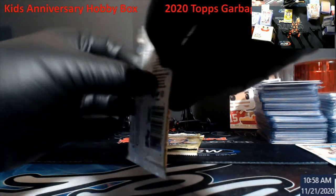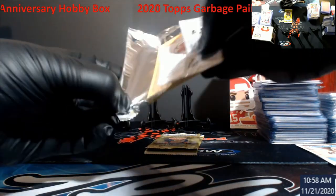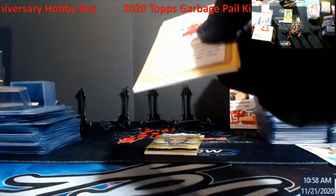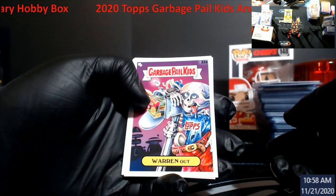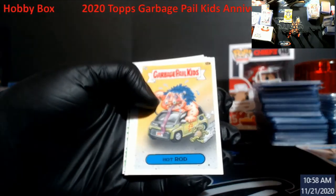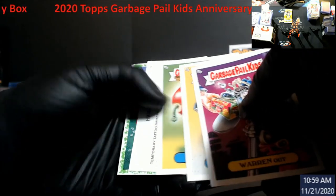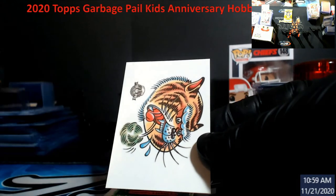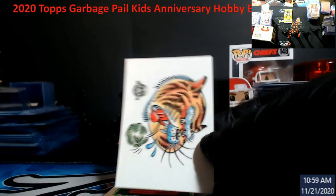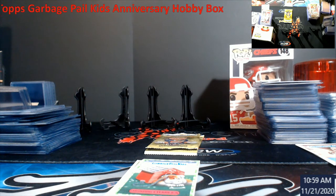Three packs left. I'm going to skim through here real quick to make sure there's nothing that says SP on it that I could have missed. Worn Out Hot Rod, Apple Corey, Tattoo of a Kitty Kitty. Probably shouldn't say, I think it's a hairball. Oh, yeah, it's the hairball. Huh. I'm puking up a hairball. Good guess.